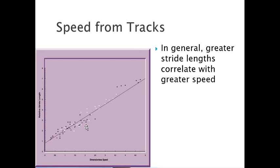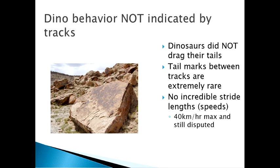Can we get speed from tracks? In general, yes. If you have a larger stride length, that correlates with a greater speed. Think about yourself running. If you're running, you're taking a greater stride length. If you forget what stride length is, go to the previous slide set. And so this graph is simply graphing relative stride length as the y-axis and dimensionless speed as the x-axis, and you see that's a pretty tight positive correlation. So we do that as well.